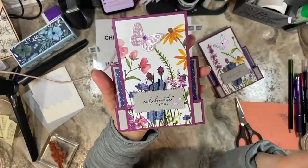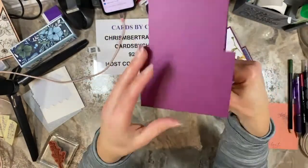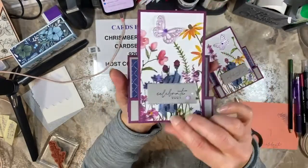All right. So you guys, isn't it beautiful? Oh my gosh. It's so pretty. It's so easy to make.